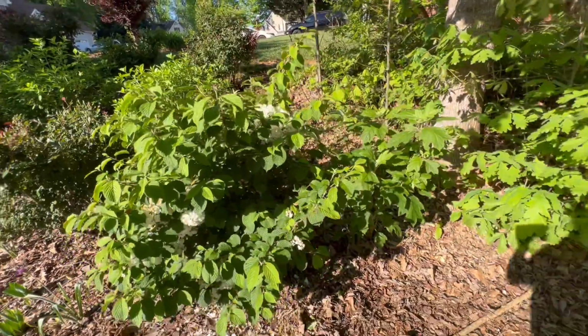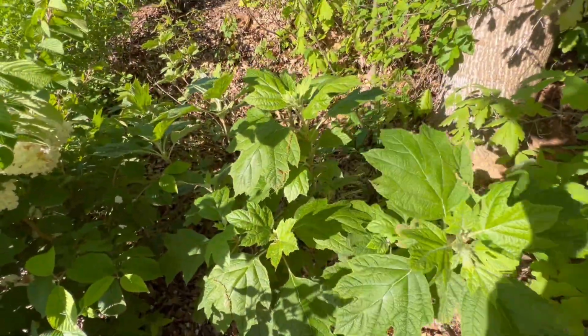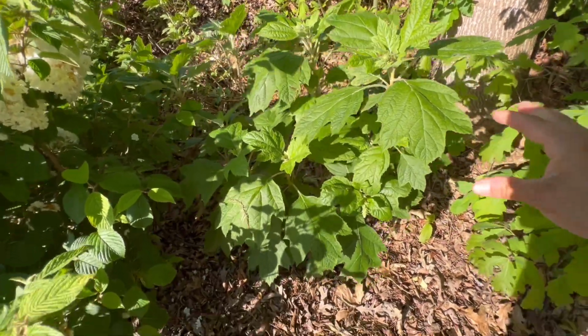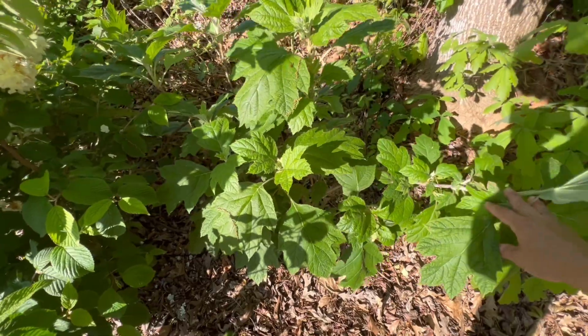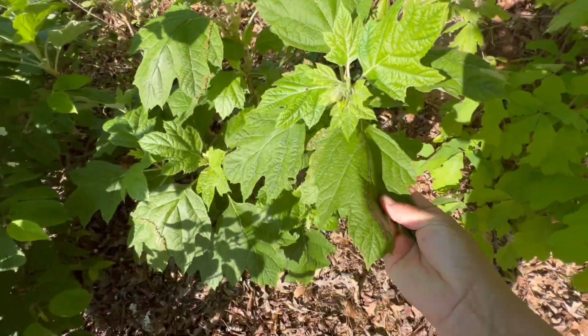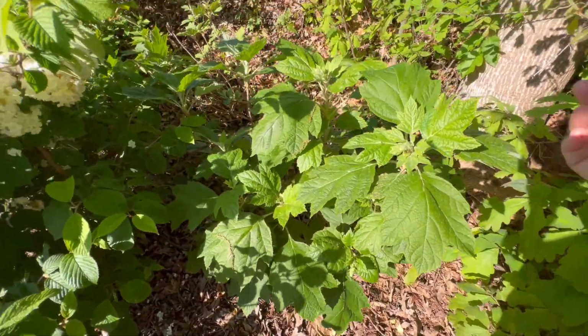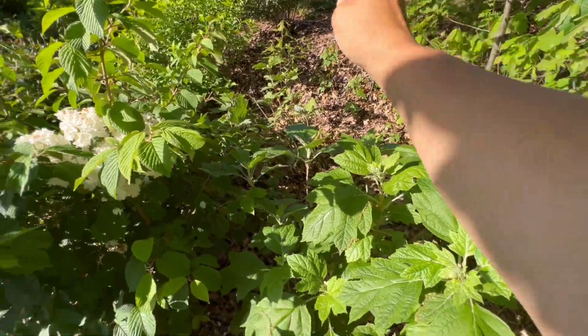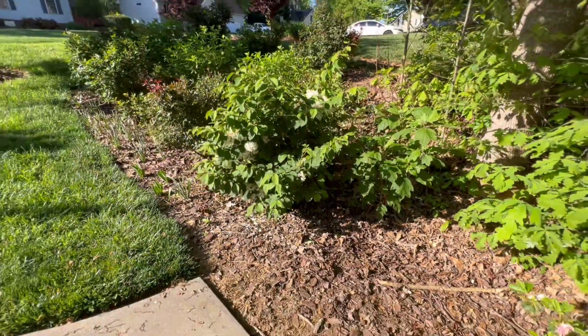I also have some oak leaf hydrangeas that just bloom and bloom and bloom, and they grow and they multiply. A client of mine didn't want them, and so I have 3. One here, which you can kind of see has an oak leaf, hence the name oak leaf hydrangea. I have another one there, and then one hidden. It is very overplanted and crowded, and that's okay.